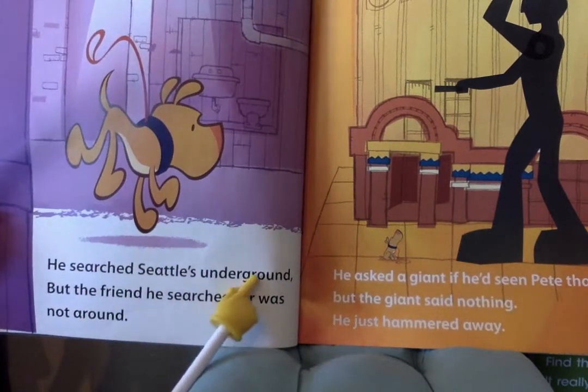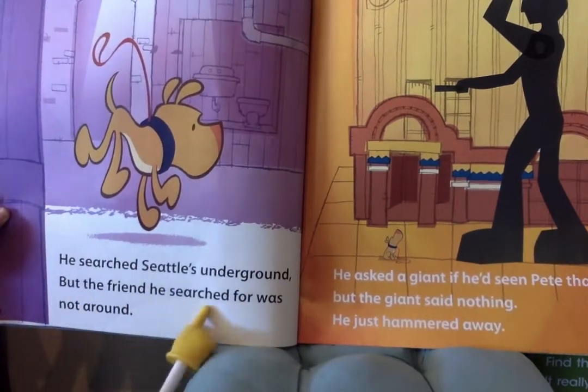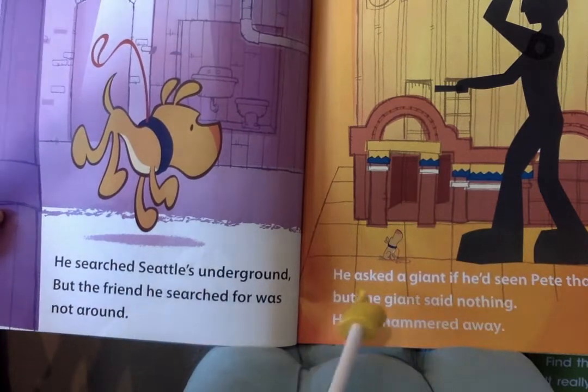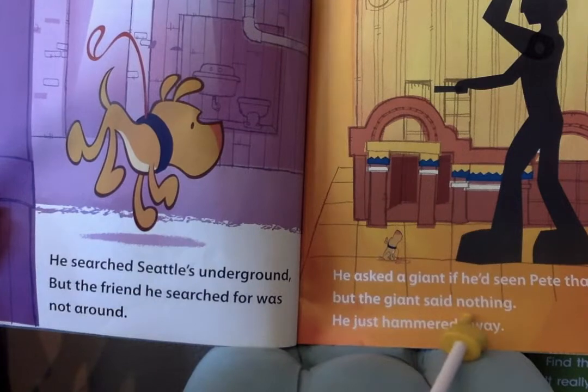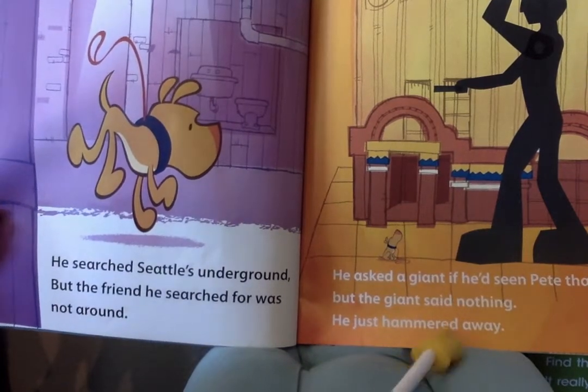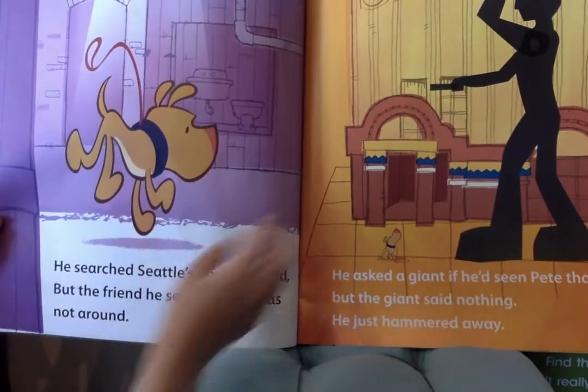He searched Seattle's underground, but the friend he searched for was not around. He asked a giant if he'd seen Pete that day, but the giant said nothing. He just hammered away. There's the Hammering Man.